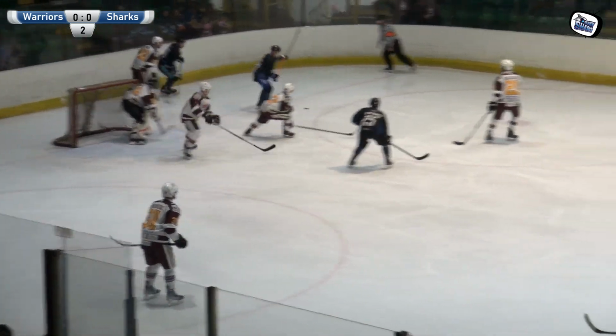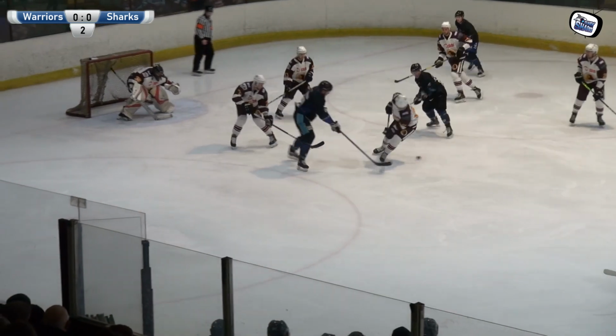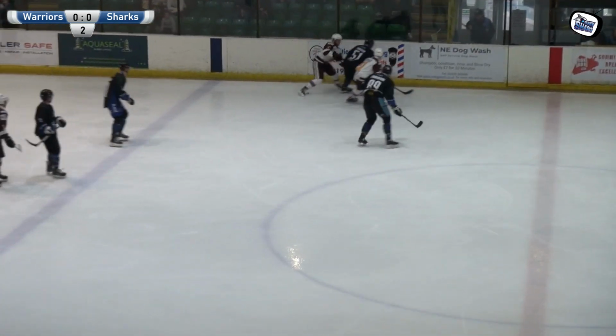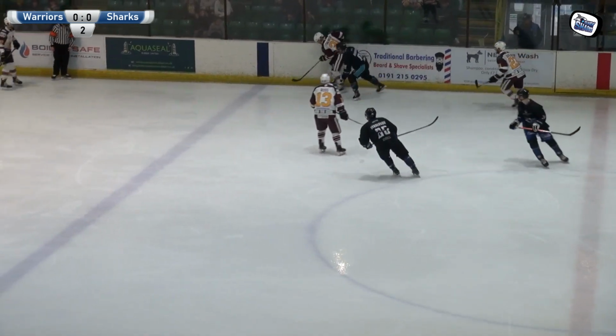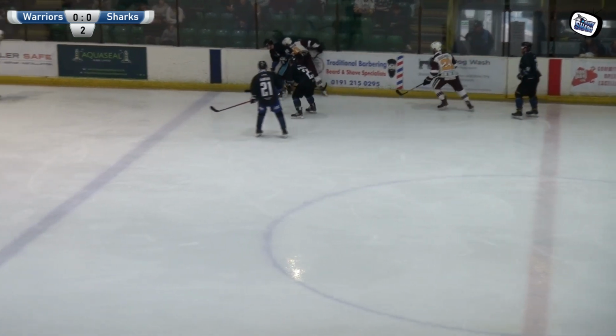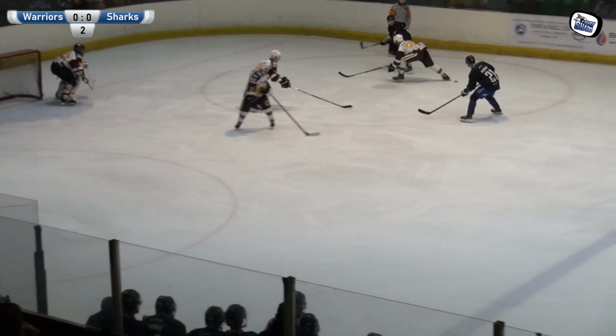It's behind the Warriors' net just now. Sharks have it. Comes out. And there's a pass across, sorry. The Warriors come out with it. Toner has it. Neutral ice. And there's a bit of a challenge. It's messy again in neutral ice. It's over on the boards at the far side. It's Scott Henderson. The Sharks win it.